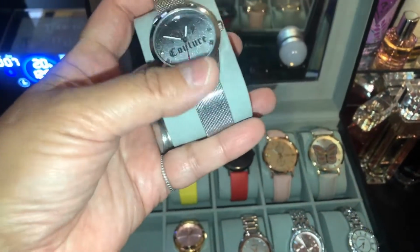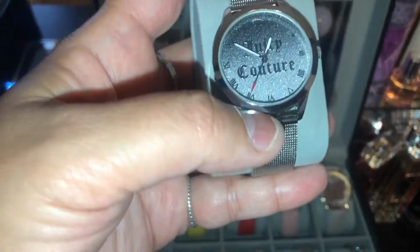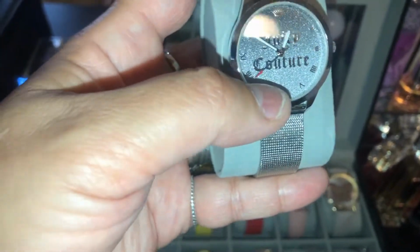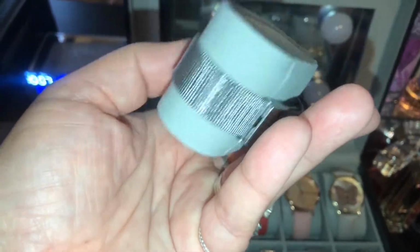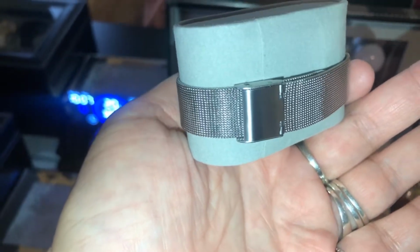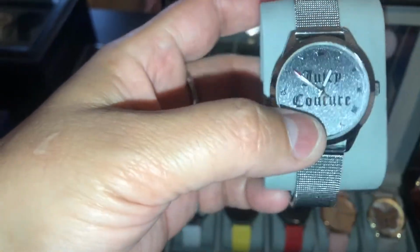I've just worn it once this past weekend. It's so beautiful. It has a shimmery interface. You can see all the shimmer in there. And it has the whole name, Juicy Couture. And then I love mesh bands, so it has a mesh band all the way around. And with these kind of clasps, you can adjust the fit to your wrist, which I also love.